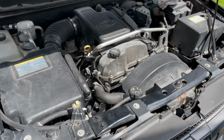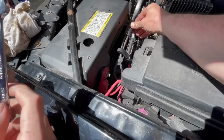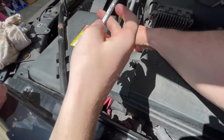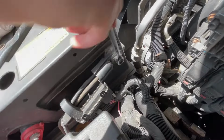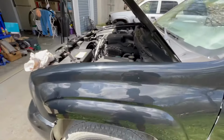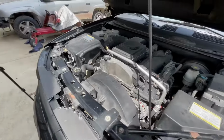We're done! Okay, we're gonna go ahead and put that battery back on. I can feel that power. Feel the power. Let's go ahead and fire this thing up and see how it runs. Fire! Bring the fire!